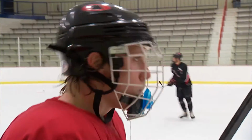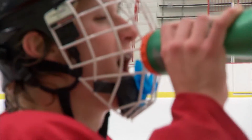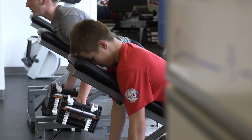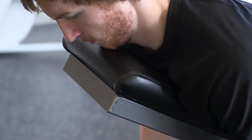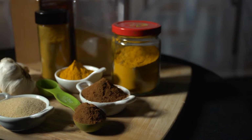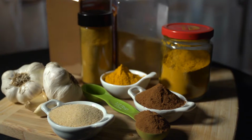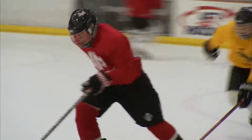Athletic performance dietitian Luke Corey says proper hydration is also essential. He tells athletes to drink half their body weight in ounces each day, so 80 ounces of water for a 160-pound hockey player. Injured athletes may also want to season their diet with some natural remedies. Herbs and spices like curry powder, turmeric, garlic, and cinnamon can help reduce that inflammation, which speeds up the healing process. Proper safety gear, like helmets and mouth guards, that's a given.